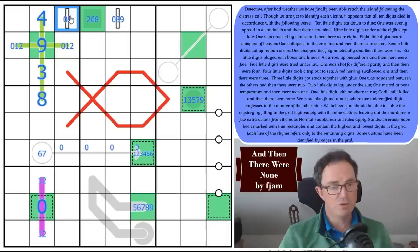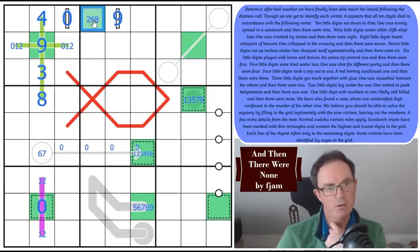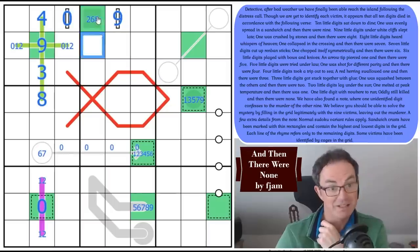Now, if that's true, because these have to be a 0-9 pair, you can see we can actually do that. That's got to be 0, that's got to be 9. Which means this can't be. Well, the downside of this is that this now can't be an even split between the 0 and 9. It can still be even. So it depends what the word evenly means. It might just mean an even digit.